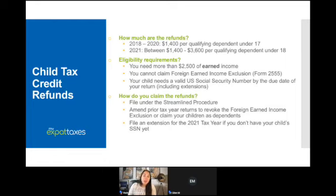To be eligible, you do need to have at least $2,500 or more of earned income. Earned income is salary or self-employment income that's not exempt from US Social Security taxes via the totalization treaty. I'm sure that means nothing to you, but you'll figure out what that means when you go through MyExpatTaxes.